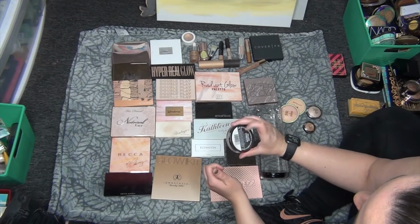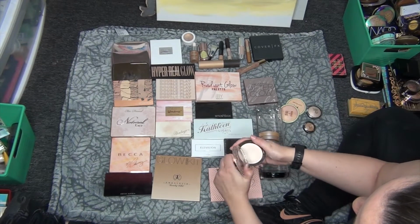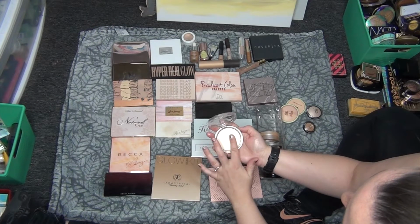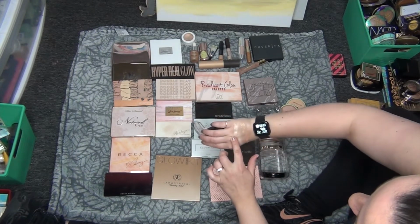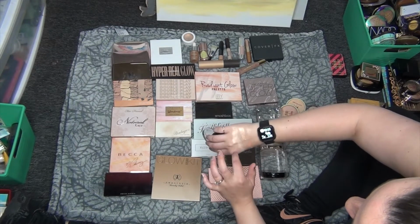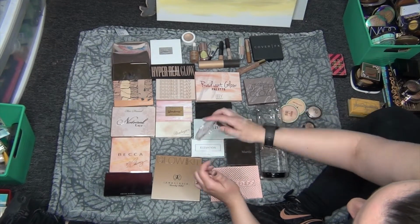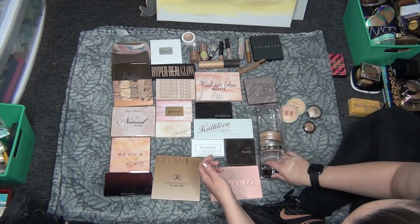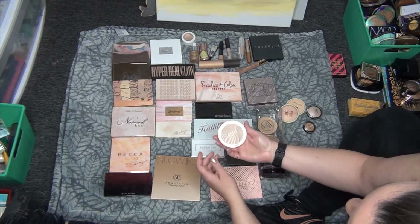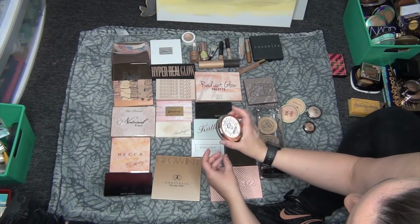Then I have this Ulta Illuminating Powder. This one is well-loved. This is in Yellow Diamond. As you can tell, it's very well loved in my collection. It is the same as that NYX, a very white powder with that yellowy shift to it. I really like these ones for my no makeup days. Those are beautiful.